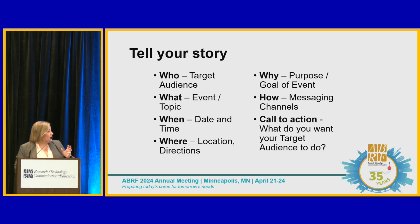So the who is your target audience. What is obviously your topic or event. When is your date or time. Where is your location and your directions. Why is the purpose or goal of your event, or what is the purpose of this flyer? What am I giving you this for? What is this for?